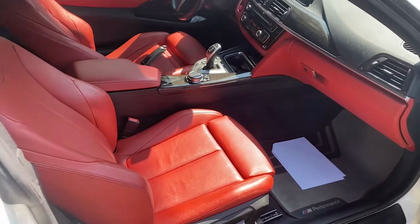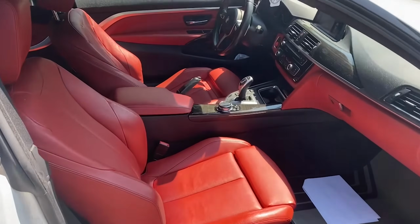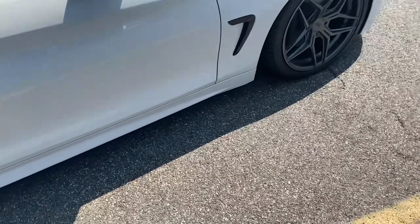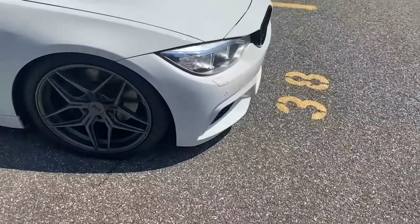Yeah, overall, honestly the interior held up pretty well. I would just say the main thing is that fading on the door over there. That's the biggest thing.